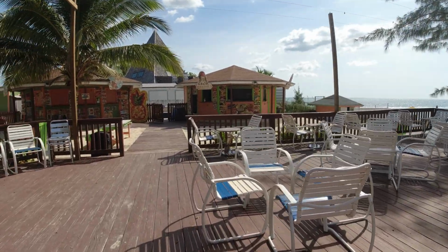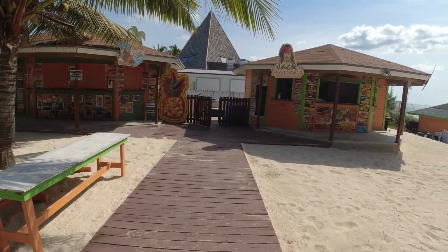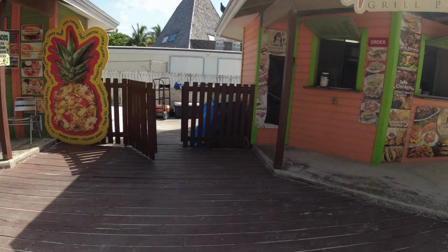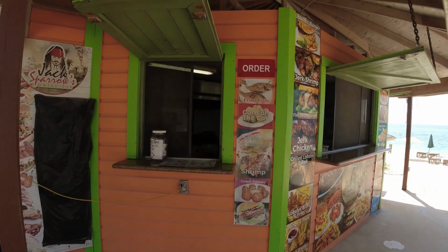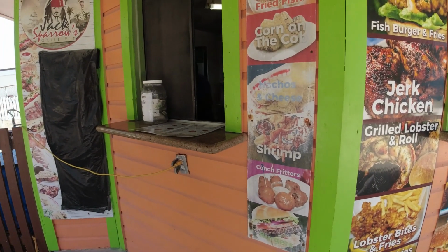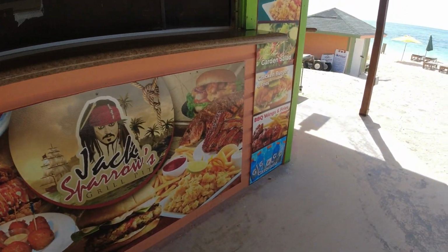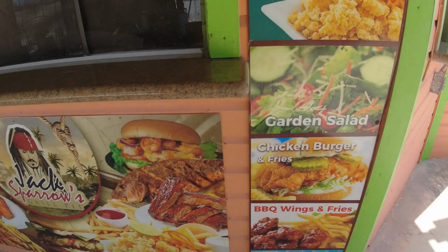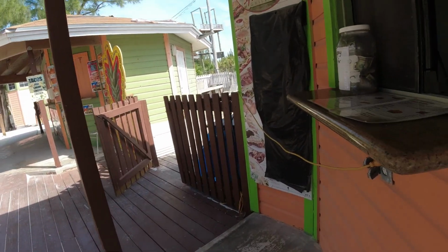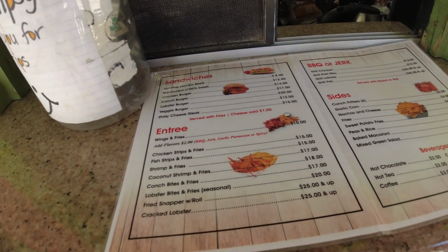Happy Independence. And there's the food. Hello, just looking right now. Good, how are you today? The menu is right down here on the window, the first window. Okay. The first menu. Oh, I see, thank you. And there is the menu.